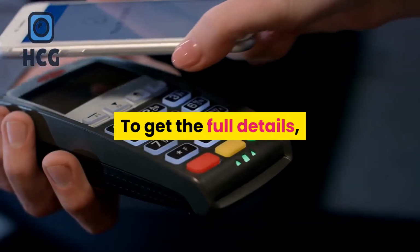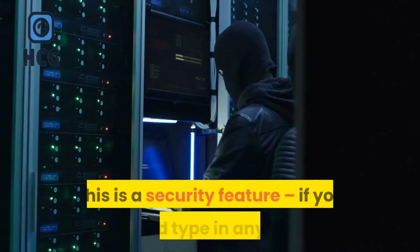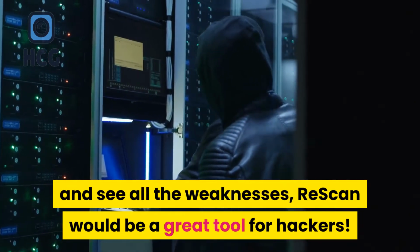To get the full details, you need to register your site and prove you own it. This is a security feature. If you could type in any site and see all the weaknesses, Rescan would be a great tool for hackers.